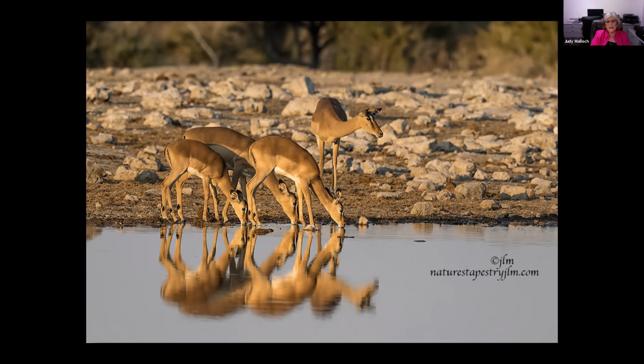This was taken in Etosha, and it was early in the morning. The light was golden, which is, you have such a small window with that light, but I always try to make the best of that moment that I can. So these were the black-faced impala, and they had come down to get water. But I was always conscious of their eyes too. I wanted to make sure that I got all four eyes in focus and not have one covered up.